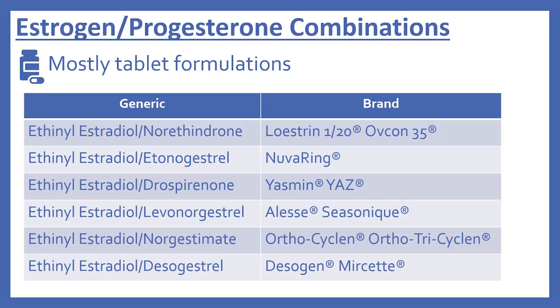Then there are estrogen-progesterone combinations, and most of these are in tablet formulations. So there's ethinyl estradiol with norethindrone, and the brand name is Loestrin 1/20 or Ovcon 35. There's ethinyl estradiol with etonogestrel, and the brand name is NuvaRing. There's ethinyl estradiol with drospirenone, and the brand name is Yasmin or Yaz.